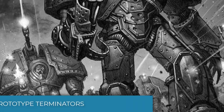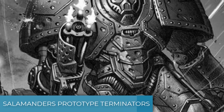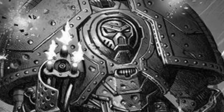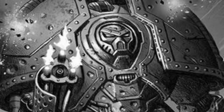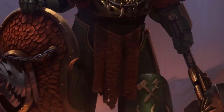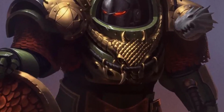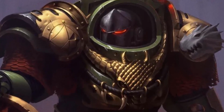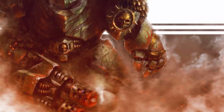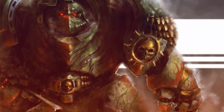After the Dropsite Massacre at Isstvan V, the Primarch of the Salamanders Legion, Vulkan, developed a prototype for his own sons. These Terminator armors differ from most others by their strange dome-like appearance that is formed by their shoulder pauldrons that are mega-sized. These prototypes, crafted by Vulkan himself, were utilized by the Salamanders after the Dropsite Massacre. They were significantly larger than standard legionary power armor, featuring an additional exoskeleton frame with slanted reinforced armor plating.